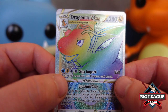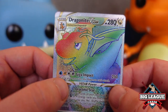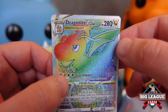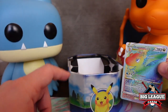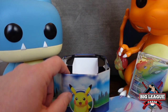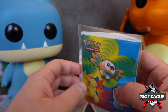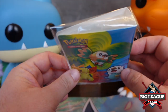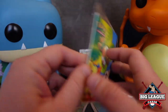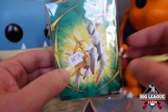So not a bad start out of this pack of mystery that we received from Big League Cards. Wow, awesome start. Let's go ahead and put him next to Charizard here, and we will move on to the next stuff. Some of the other things, just gonna pull things out here one by one because there's so much in it. You get a nice little Arceus binder with Oshawott and Owlette. And I always forget that guy's name. But nice little binder to put these cards in today.